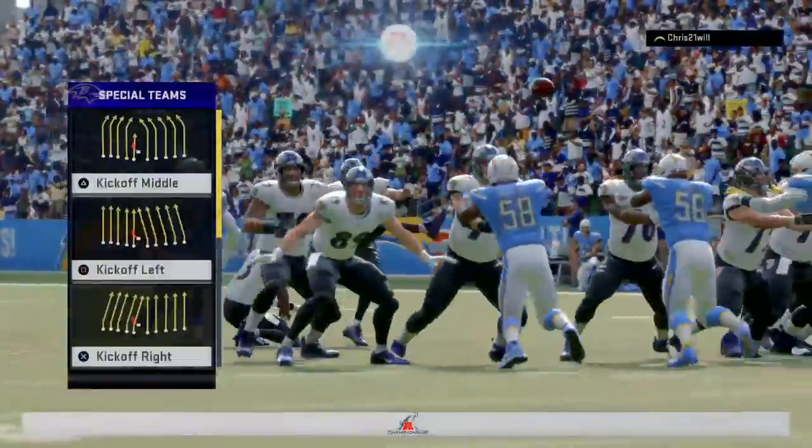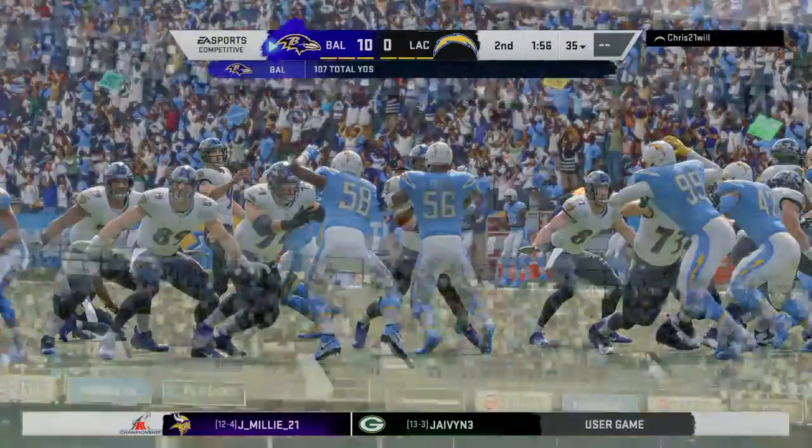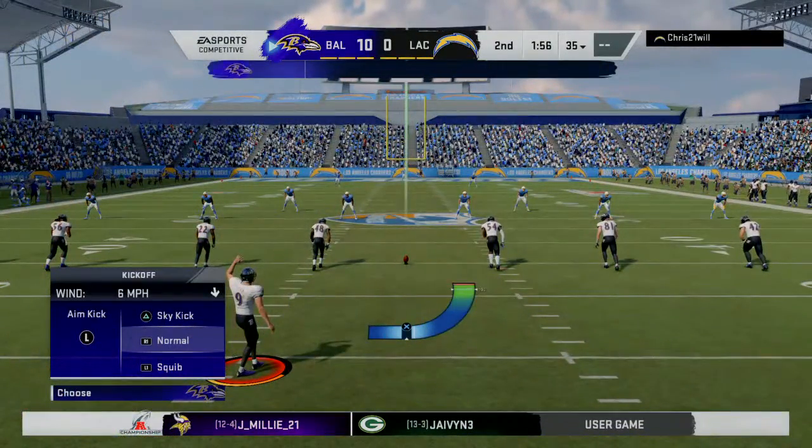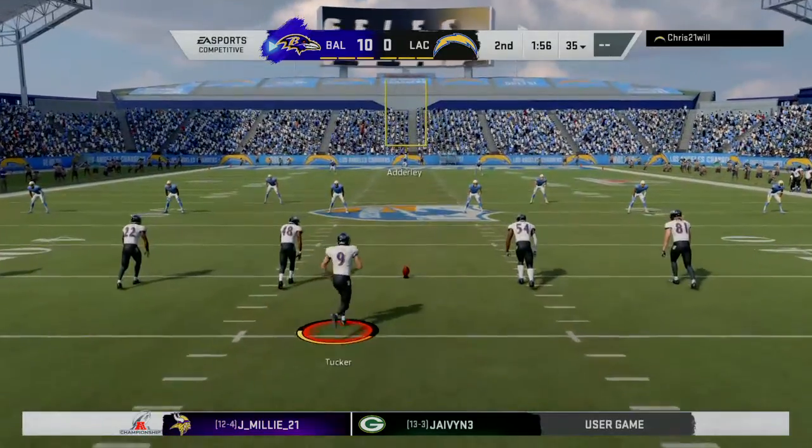They've got to go to the bench now and figure out how are we going to slow down this running game, because on that particular play, they had no answer. Tucker now to kick it away following the touchdown.